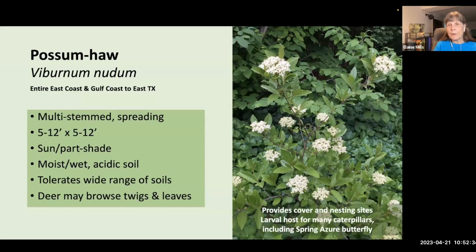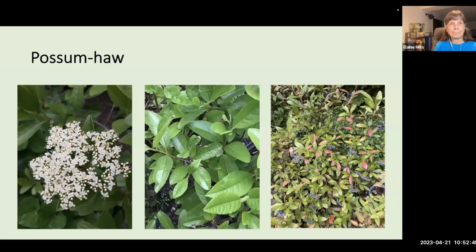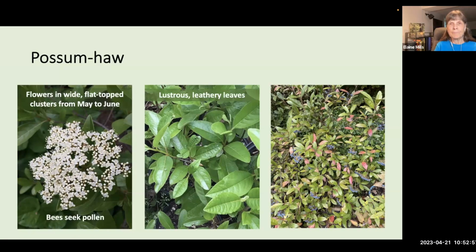Deer may browse the twigs and the leaves. This particular shrub provides great cover and nesting sites, and it's also the larval host for many caterpillars, including that of the spring azure butterfly. Possum haw, like all of the native viburnums, has flowers in these wide flat top clusters, and you'll see those from May to June, and bees will come visiting to seek pollen.